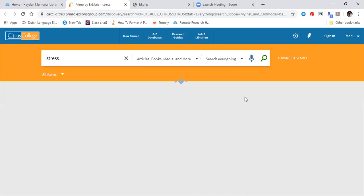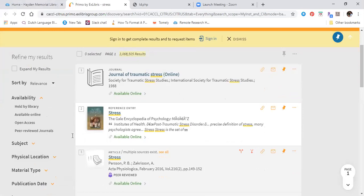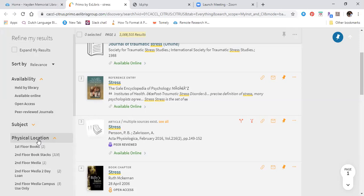And when I click enter, it brings me up our library catalog. Now we switched library catalog systems over this past winter. So if you've had library orientation before, you may notice that this looks a little bit different. Also what it gives me is all of my results. I can see that I have way more results than I could ever potentially go through, and I'm not going to go through all of them. What I am going to do is take a look at the physical location of my item.